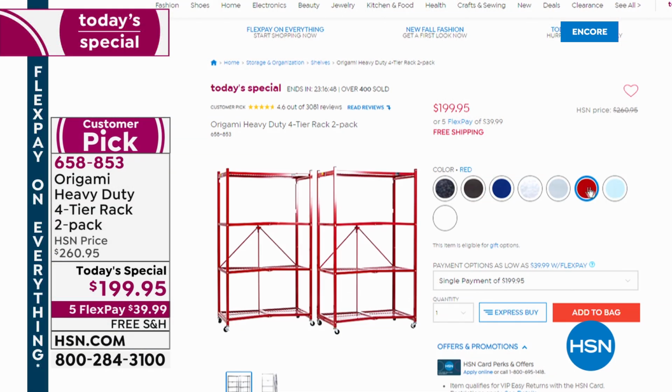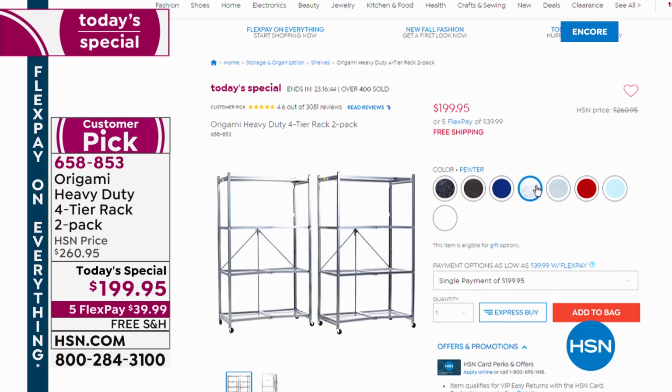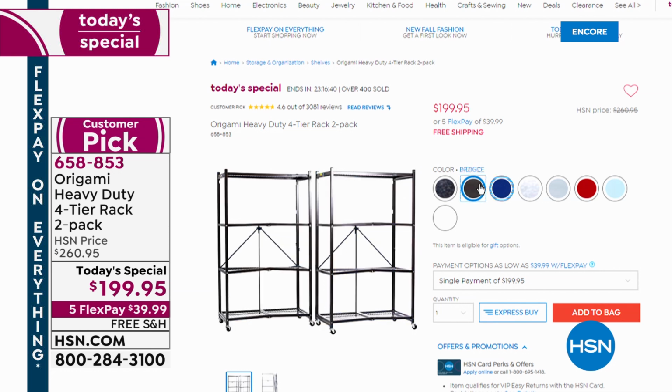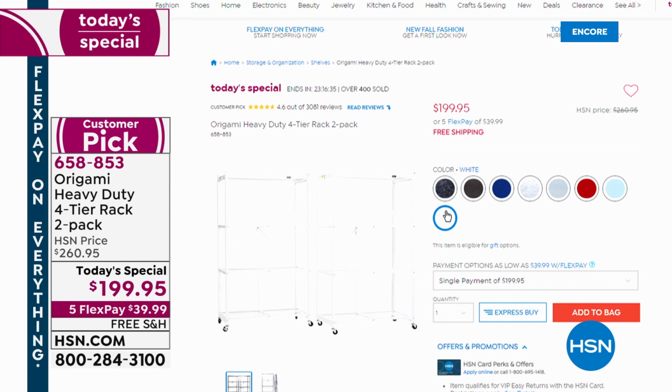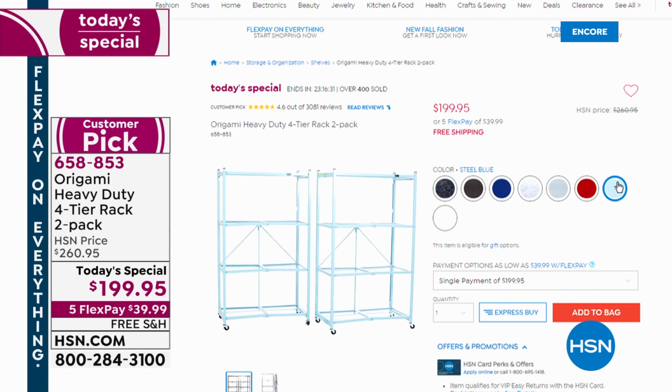Thank you, Rick. We do have the colors. We have 2 new ones too. The steel blue and the indigo are both brand new colors tonight that we're launching. But then we have the most popular ones we ever offer are in there: the black, the bronze, the platinum, the pewter, and the white. The white's huge because it matches everything.